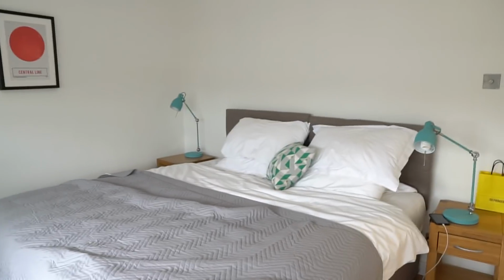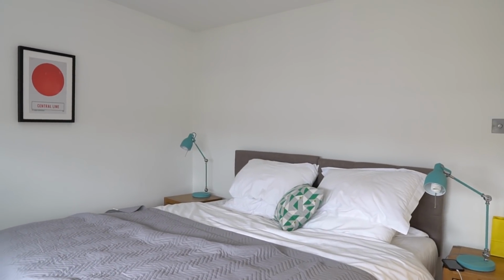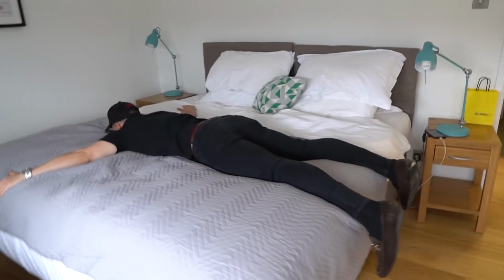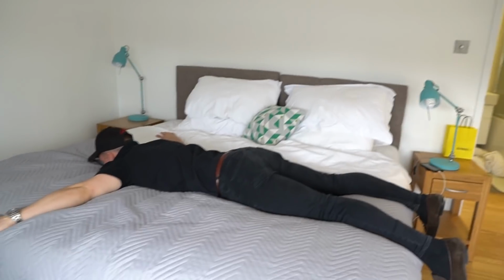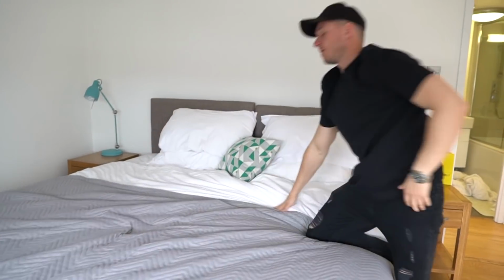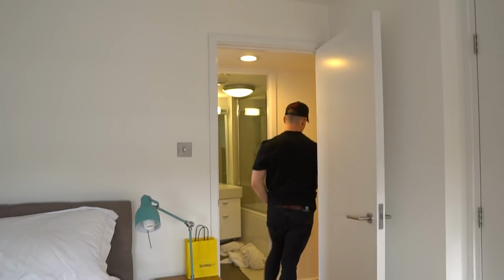Like, it doesn't look it in there, but James, come and do a dive so people can see how big this actually is. I swear you could genuinely sleep like 4 people in there. 3. You could sleep 3 comfortably. Not with you sleeping, you can't. Then we have our TV, and that's about it. So that is our London apartment.